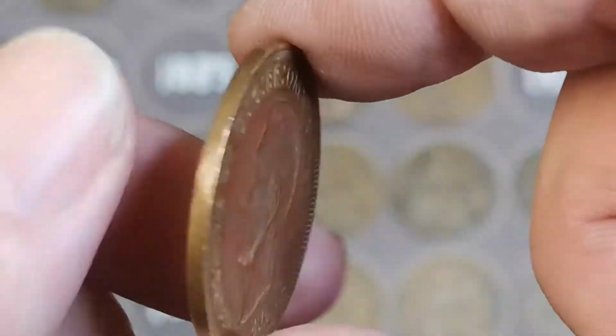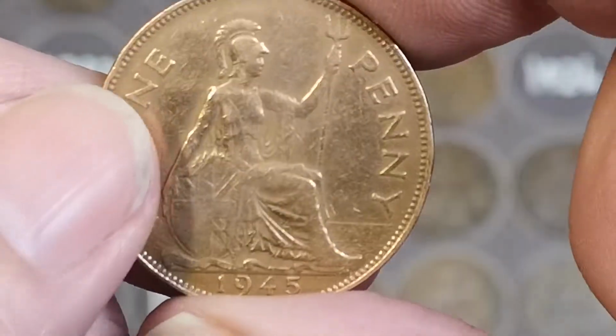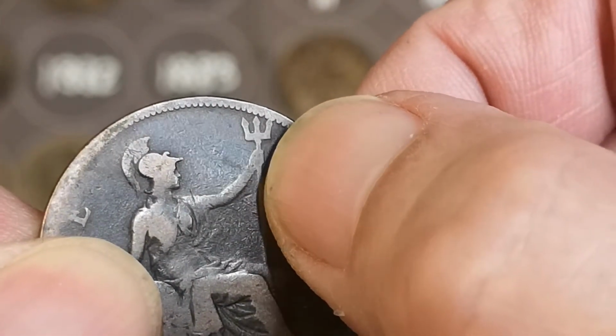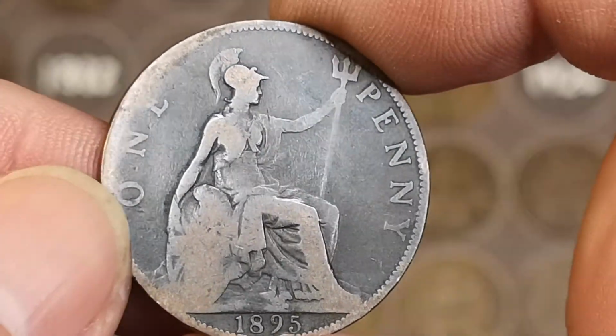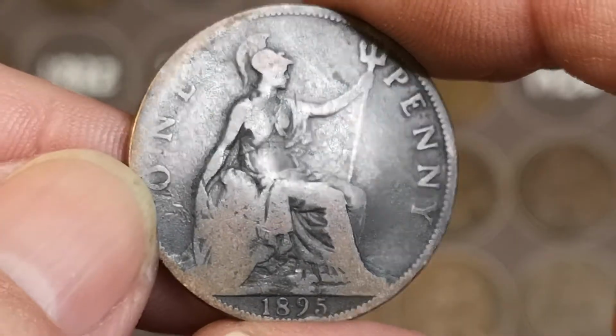Right, 1945, and that's been shined up as well. Why do people polish these coins? Right. 1895, you want to look for the gap between the trident and the P, and if it's quite a big gap, it's a 2mm one, which is the rarer one of the two. This is just a 1mm gap, so that's quite common.